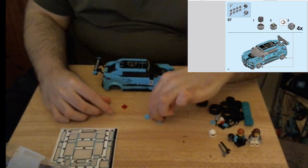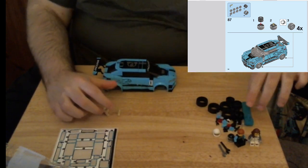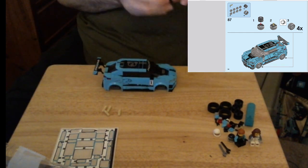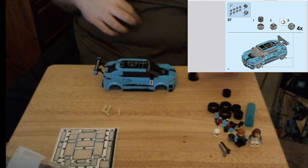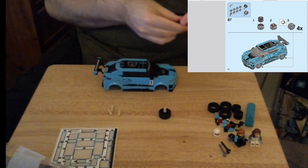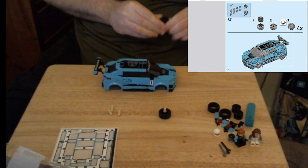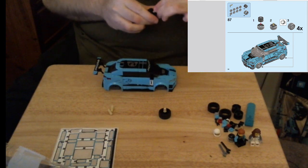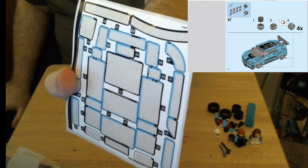Wheel time. So let's take these, and these I'll push into the leftovers pile. Alright, same deal as with the other car. I'll put the wheels into the tires, and then I'll go get my wheel covers and pins. Actually, let's do the pins right now so that the pins don't start rolling around on me. Oh, empty sticker sheet. And you know what we do with empty sticker sheets.